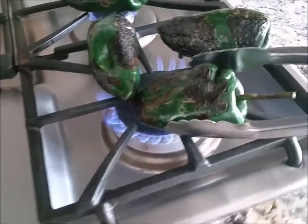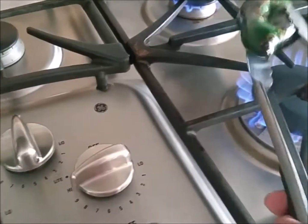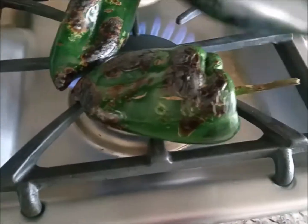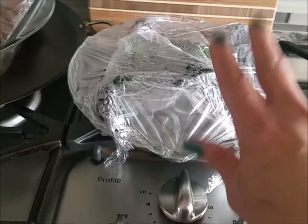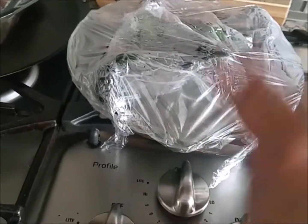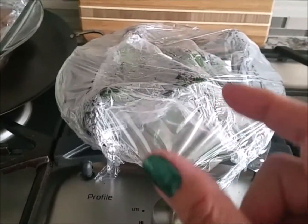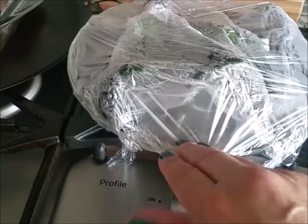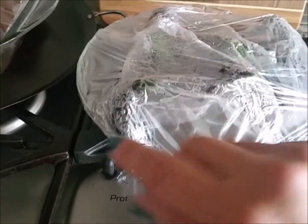But this is basically all I'm doing. I want to make sure I get it all nice and toasty all the way around. That doesn't have to be perfect. You just want that char taste in your sauce. So all my poblanos, my two jalapenos, and then I did two serrano chiles, which are the smaller ones. I also toasted some of those. So right now I'm just letting them sweat for a little bit in plastic.